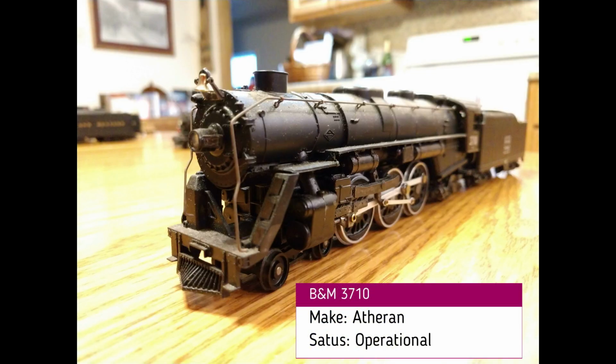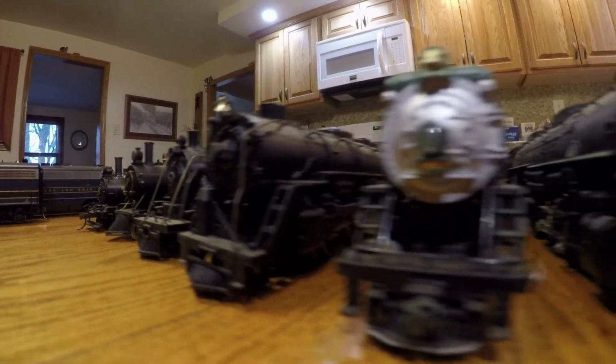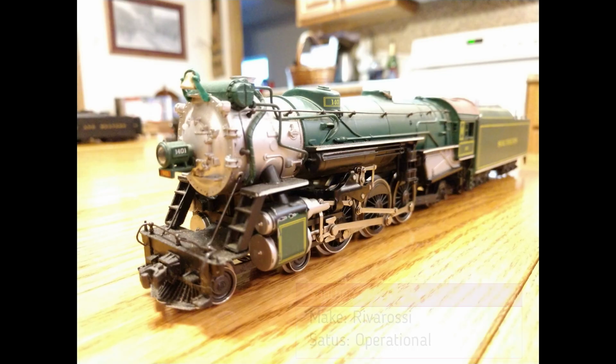These locomotives closely resemble a Boston & Maine locomotive, one of which is being restored at Steamtown in Scranton, Pennsylvania. I plan on repainting and decaling this locomotive to be the same one. Here's another famous Pacific, this being the Crescent Limited number 1401. Definitely one of the most beautiful locomotives Rivarossi has ever produced.